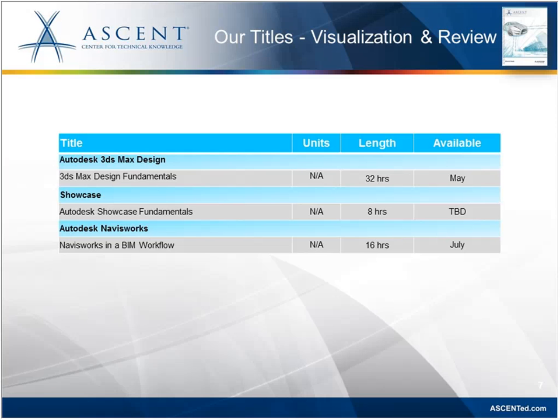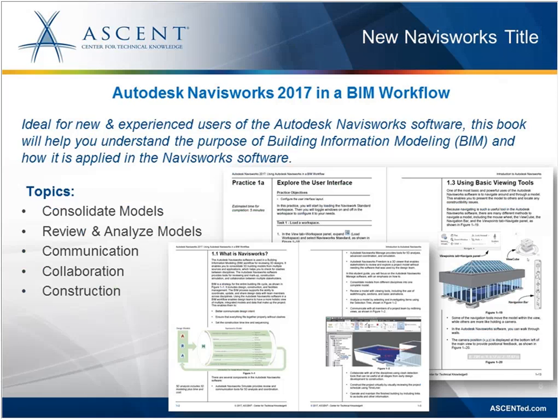And then finally, I'm mentioning here is a Novice Workbook, and this is a brand new title for us that we released actually in March of this year. So it's Novice Works in a BIM workflow. And what I want to do now is talk to you a little bit more specifically about this training guide. Rhonda, if you could change the slide. Perfect.